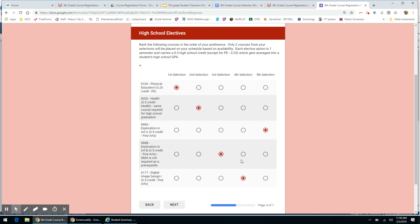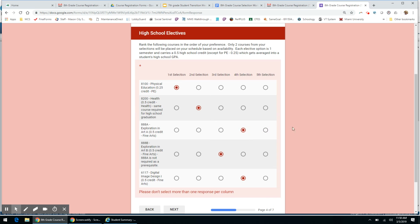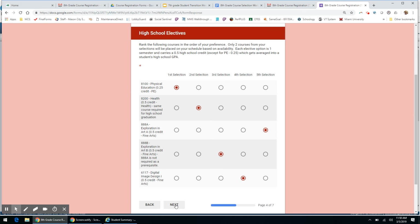And notice once I hit it correctly, it clears out and I can hit next. If I were to put this in the wrong spot and have 2 in the same column, it's not going to let me go on to next. So I have to have it correct before I can move on.